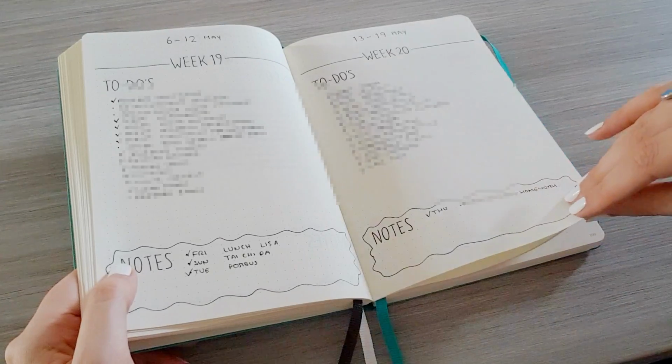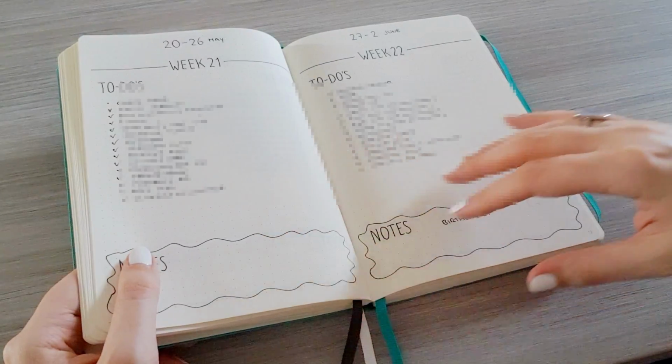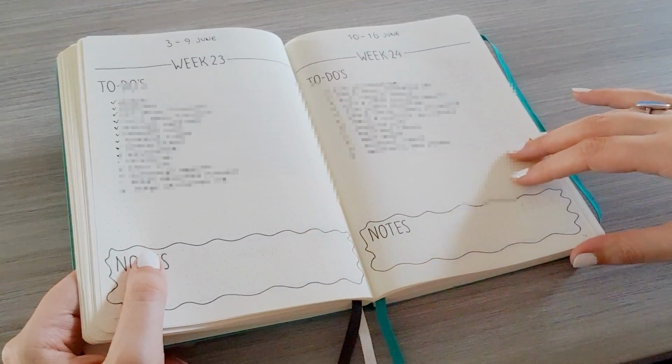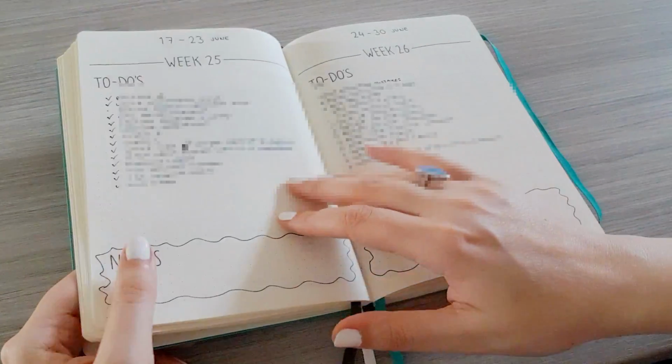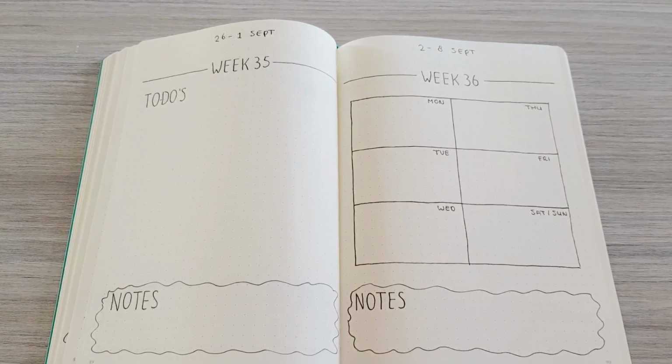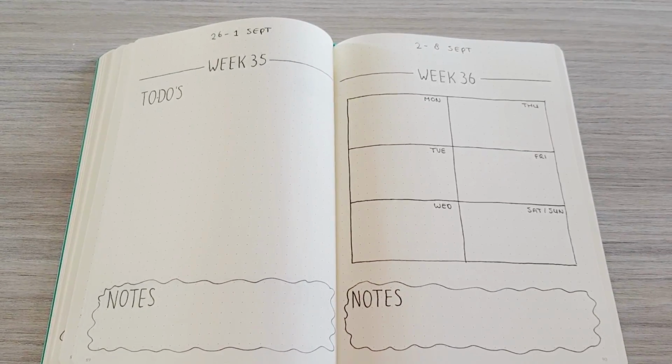I keep it very simple, 1 page per week, and this setup takes me about 1 minute to complete, so it's very minimal, simple, and easy to use. It is a simple to-do list for the tasks of the week, and this gives me the freedom to work on things whenever I feel most inspired to do them.